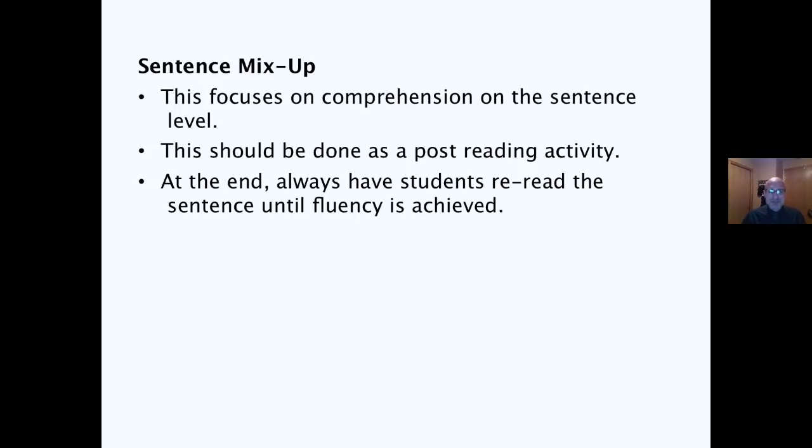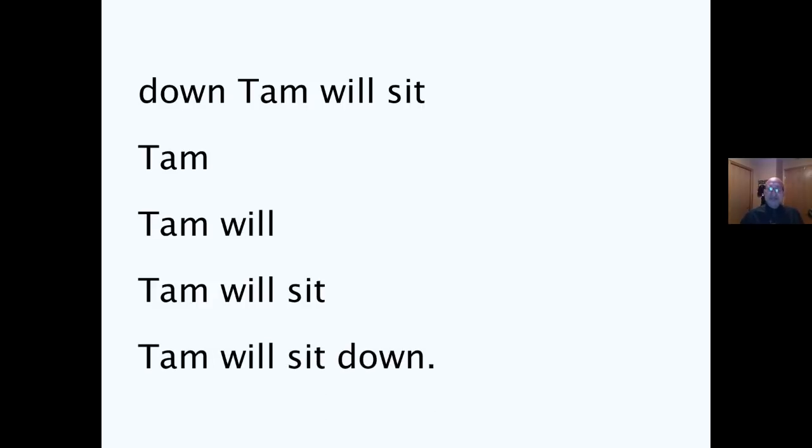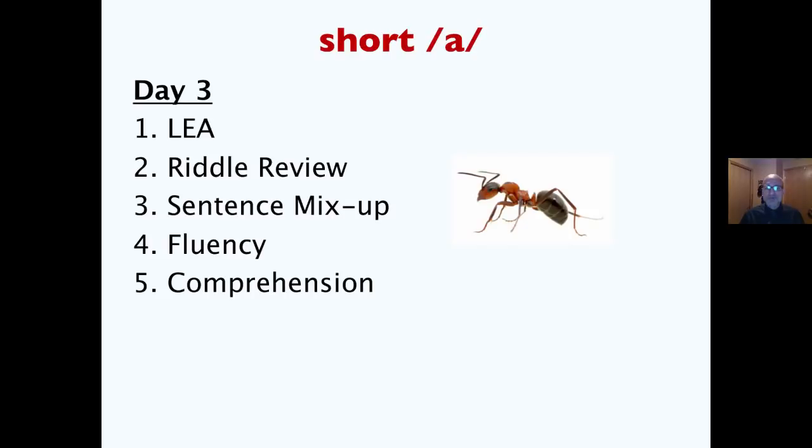Again, another one, sentence mix-up. This can be done in paper, but to make things quickly, I've put it on the PowerPoint. A mixed-up sentence related to the story that they just read. Can you tell me what makes sense here? Down, Tam will sit. Tam will sit. These activities focus on comprehension, metacognition, doesn't make sense, but also the syntactic cueing system, grammar and word order. It helps develop that. Lesson 3.